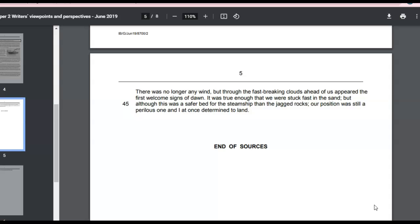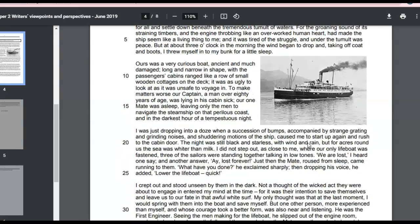There was no longer any wind, but through the fast-breaking clouds ahead of us appeared the first welcome signs of dawn. It was true enough that we were stuck fast in the sand, but although this was a safer bed for our steamship than jagged rocks, our position was still a perilous one, and I at once determined to land.